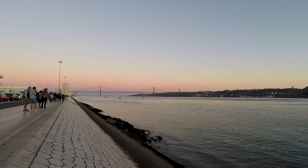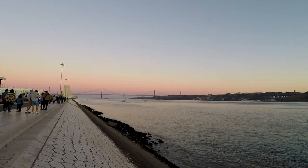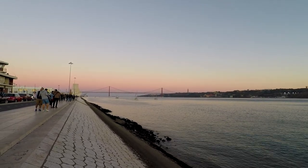Just left the tower, heading back towards the train station. Gonna take a walk along the river here. Sun has set, and then make the trek on train about 3 miles back into Lisbon center.